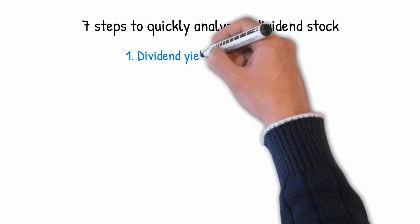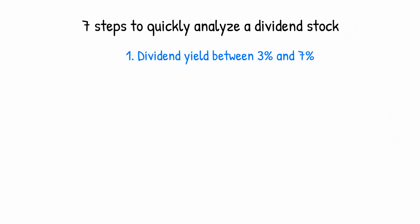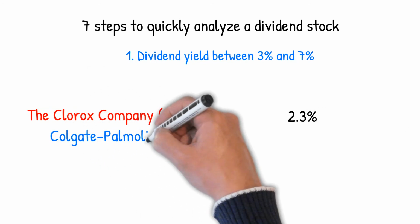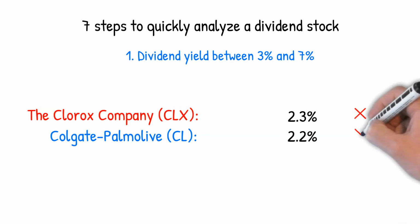The first step is to look at the dividend yield, the annual dividend paid divided by the stock price, multiplied by 100 to get the percentage. A yield between 3 and 7% is considered to be a good catch. The dividend yield of the Clorox company is 2.3%, and the dividend yield of Colgate-Palmolive is 2.2%. So both do not meet this criteria.